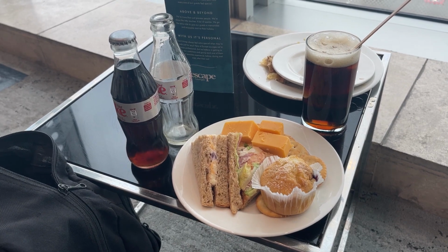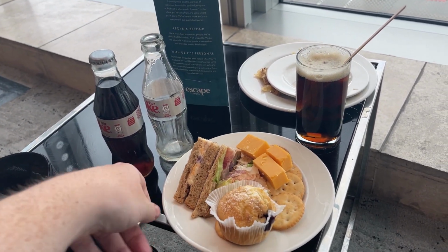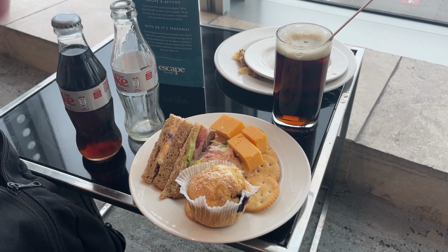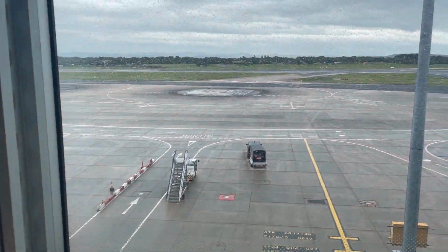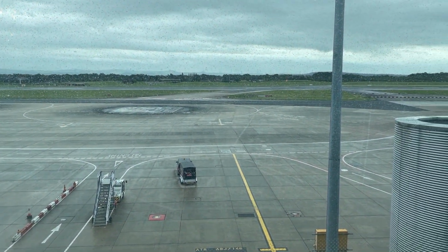This is what I've gone for. No hot food, which is interesting. Like, maybe they do a hot breakfast, but not a hot dinner option. The lady on reception was saying how the British Airways one, so it was British Airways, has closed down.